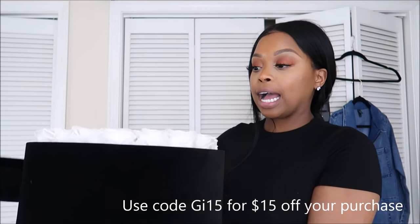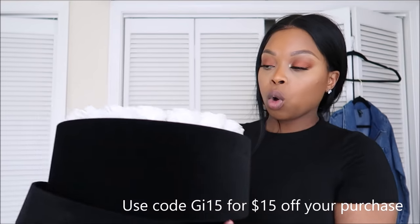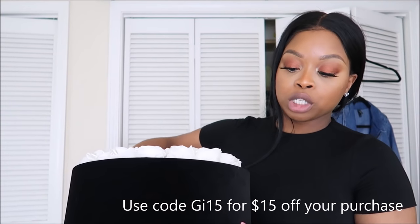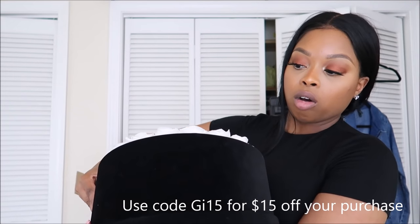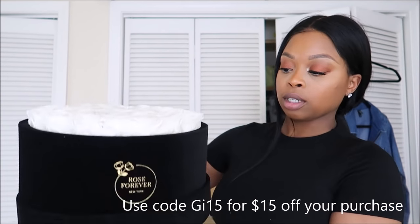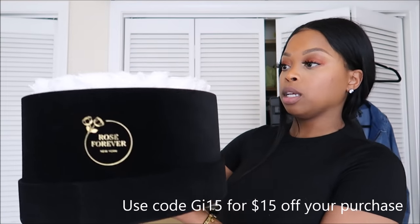Oh my guys, look how gorgeous these are. And now these roses are preserved roses that can last for a whole year. Oh my god, look how gorgeous this is. This is going to be such a great addition to my YouTube setup. I have them in the, I believe these are white.